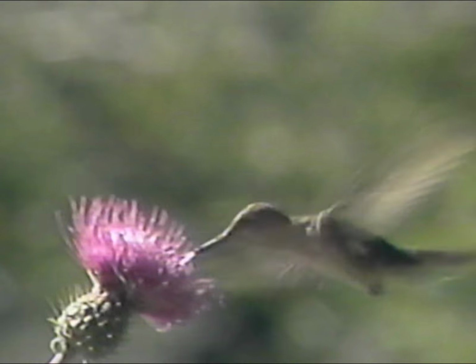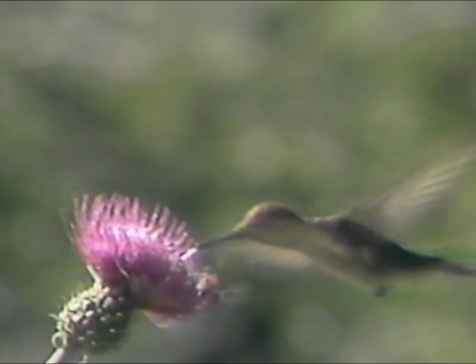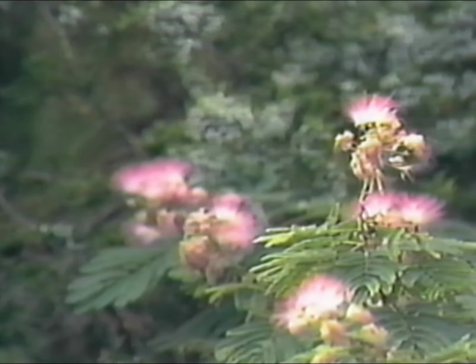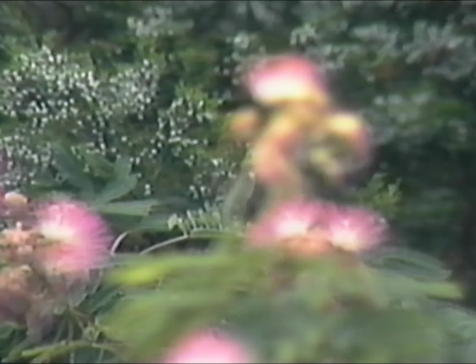Thistle flowers are attractive to hummingbirds, perhaps more as a source of small insects than for nectar. In warm climates, the mimosa tree appeals to the birds, and it's a glory to behold.